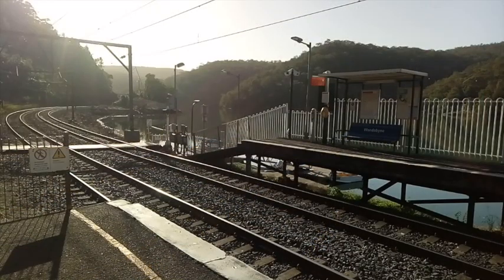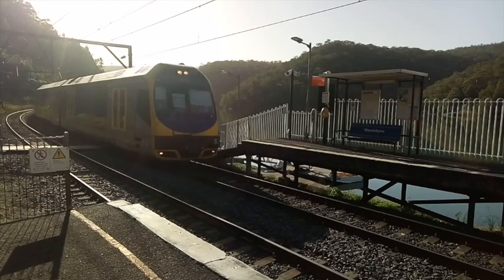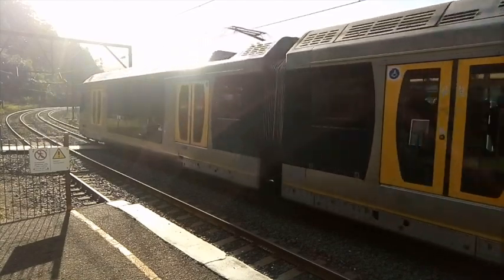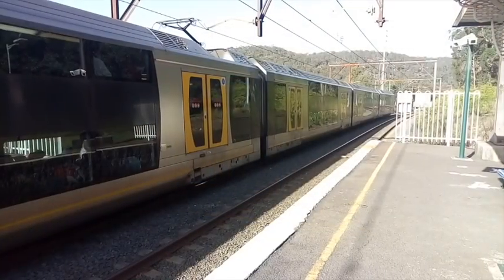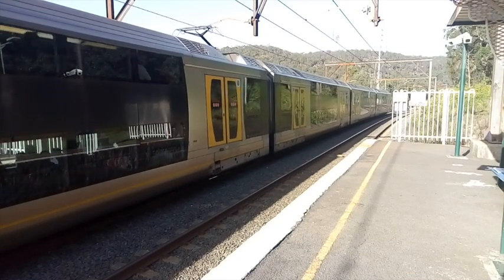Arriving into platform number one here at Wondabyne, we have an Oscar bound for Central. Four car Oscar, H42. This is the train we originally got off. All stop service to Carrara, then Hornsby, Epping, Eastwood, Strathfield, and then Central.